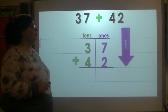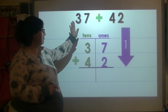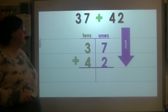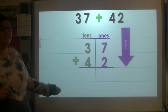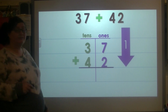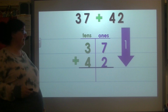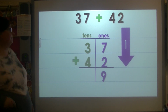We add on the one side first. They play hide and go seek. Your tens will hide first and your ones get to play first, always. So we can add. You can use any strategy you want to help you add. 7 plus 2 equals 7, 8, 9. Our answer is 9. We write it at the bottom.